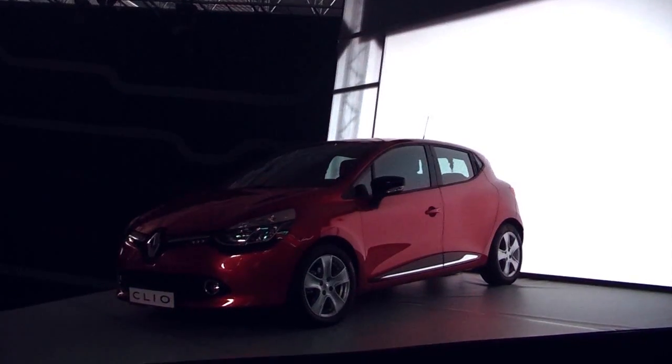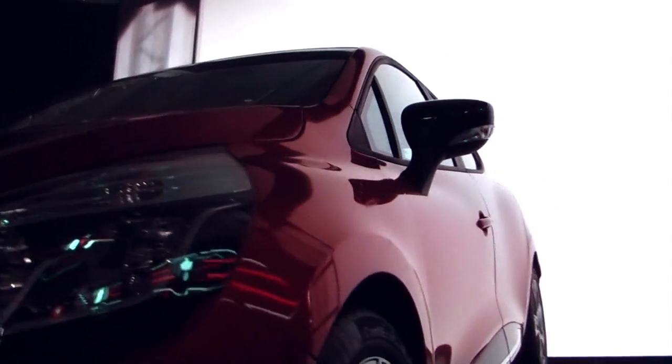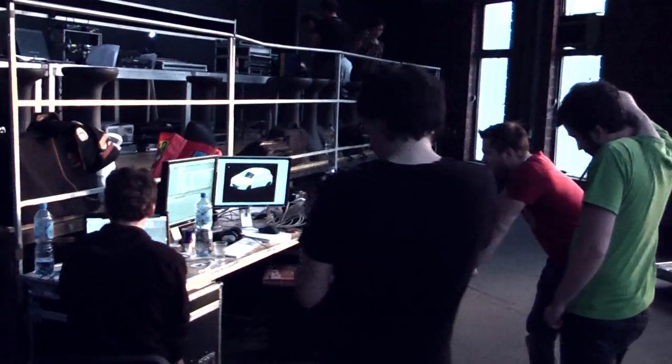New Clio is a really good sporty looking car with some really interesting new design features, but headlights were especially tricky because they have a lot of details, and we really had to show them and amplify them so the public could see the new Renault design language.